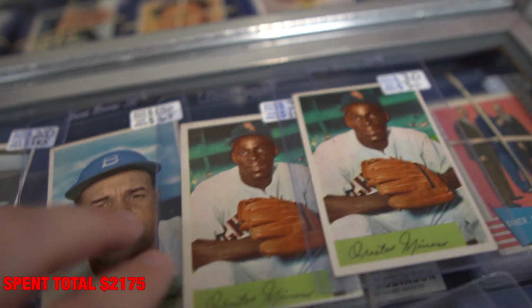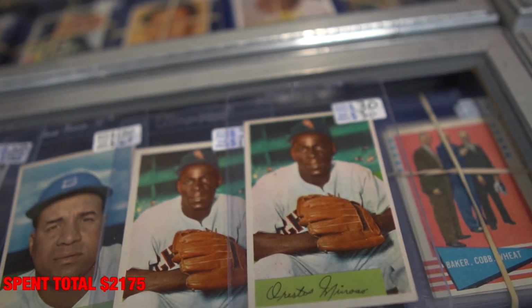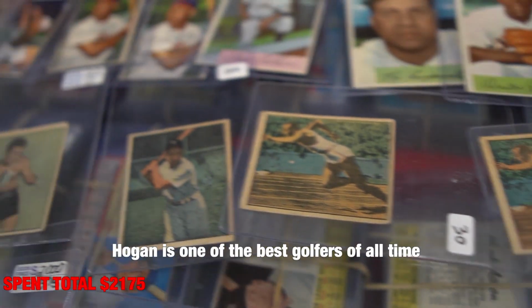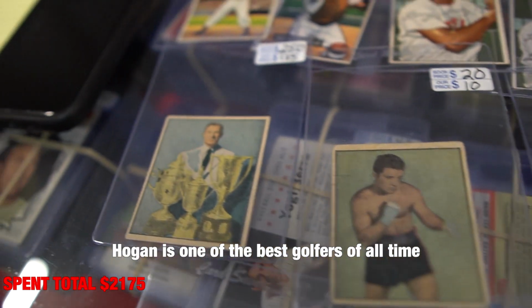The Berk Ross multi-sport set was released in 1951. Some highlights there: Jesse Owens, Yogi Berra, and also Ben Hogan. Hogan is one of the best golfers of all time.